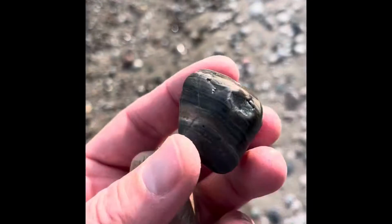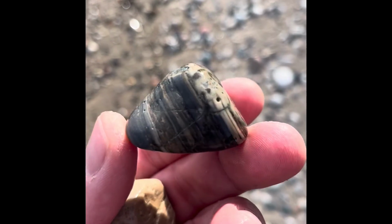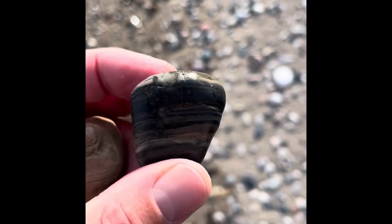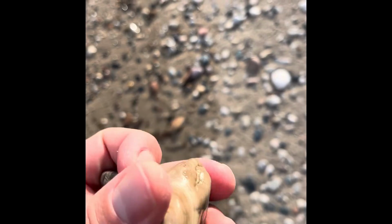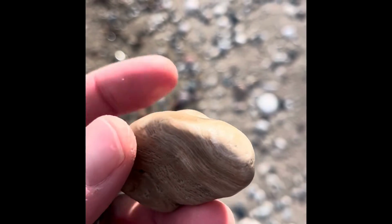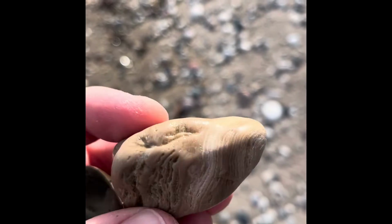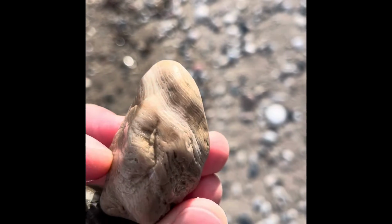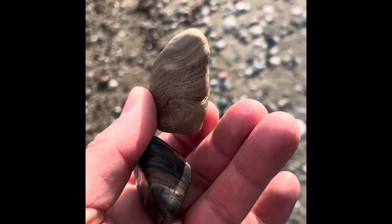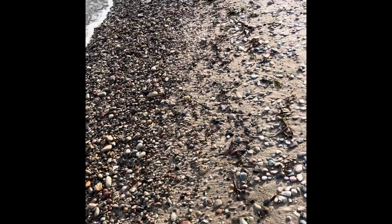More finds. Really cool piece of banded chert. Really deep blue and brown, white all the way around. And then this I think is a stromatoporoid in limestone, which I don't find many that are in stone like this. So that one's definitely coming home too. That's a good example there. So, all right, let's find some more. This has been a good hunt so far.